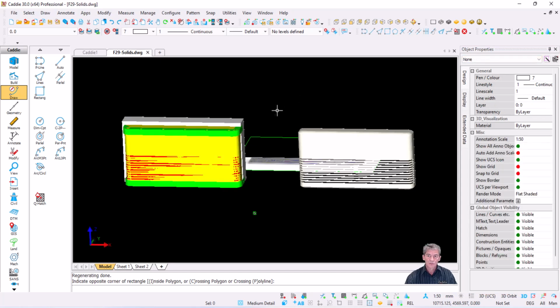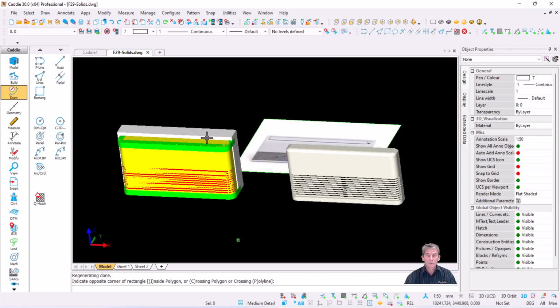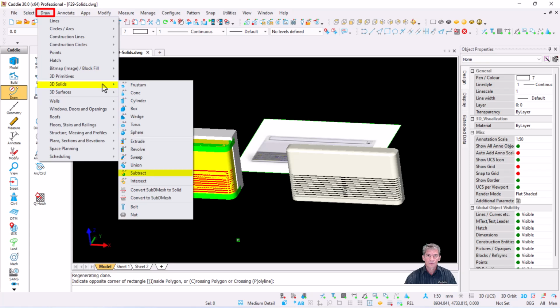So here comes the enhancement. Up to Caddie 29, when you make use of the command, you have to go and indicate the solids that you want to subtract or union, single individual. But now the command is under draw. We go down to 3D solids, and then we go down to subtract.